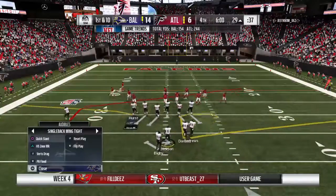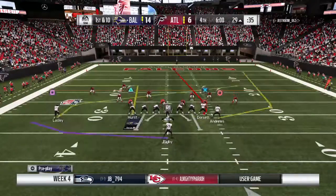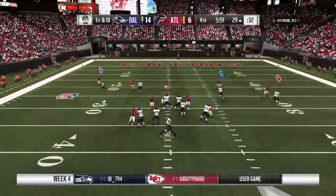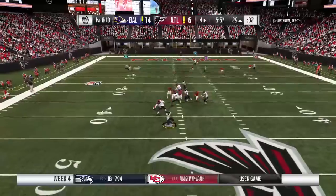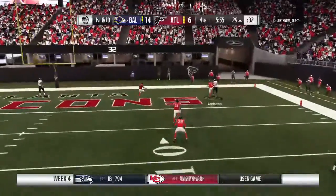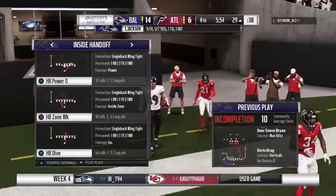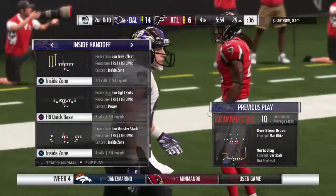Back-to-back good plays have him on the move on 1st down. Now Jackson on 1st down. Letting one go deep for the end zone. Escapes the defender. So they took a shot on 1st down, but couldn't connect.